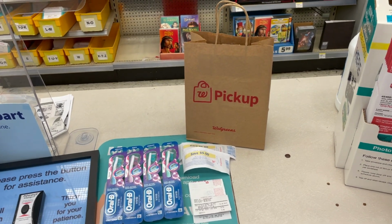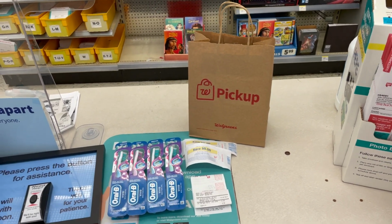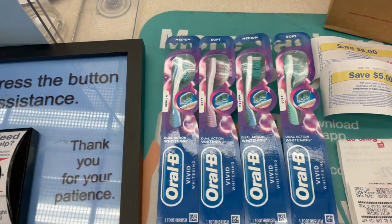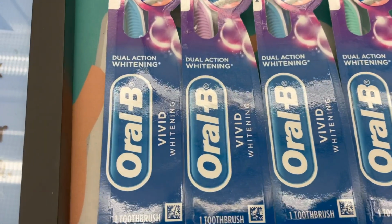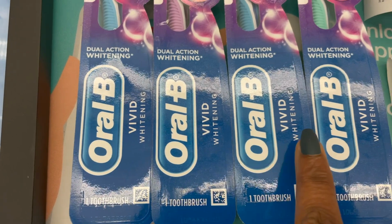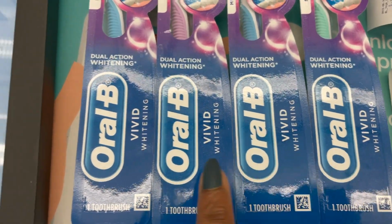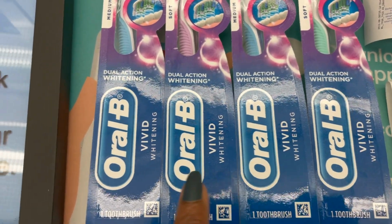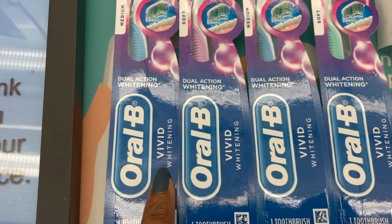Now, before I even get into the entire deal, what you get back, how much it costs, all of that stuff, I want to push something into your head so that you do not forget. There's something that you need to pay close attention to right here where it says Vivid. You need to look for the word Vivid, okay? And then it also needs to have the word whitening. These are the varieties that this glitch is working on so far. So it must say Vivid whitening.